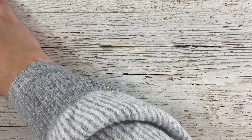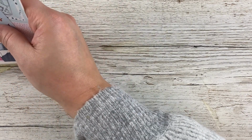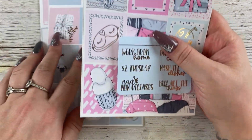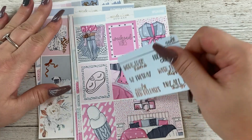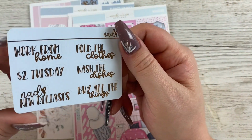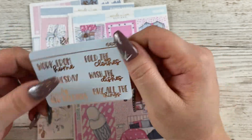So my Stackry box has just arrived, so I thought I would show you. It's a really small haul of what I got in my Stackry box. First off, I did an order with Nicole Alexa Designs, and this is a little freebie that I got. It's foiled in rose gold foil, and that's really pretty.